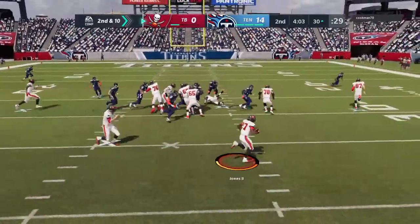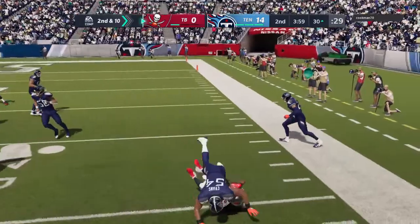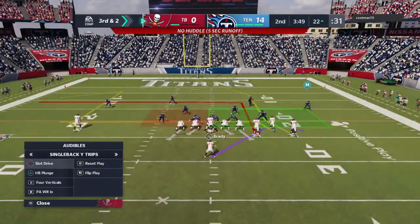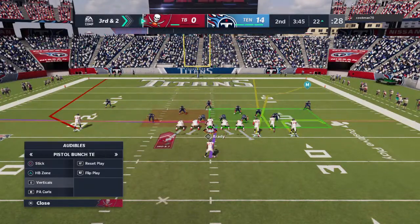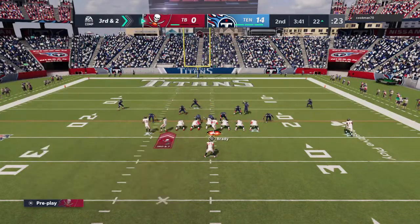Now the toss to Jones, running right. And he is going to get this close to the first down marker as he's brought down at the Titans' 22. That'll leave him with a 3rd and 2 coming up. They got 8 yards there. And it brings up 3rd down.